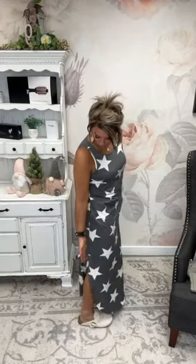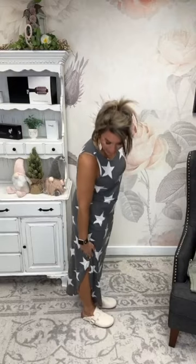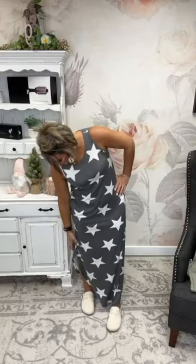So side pockets on this one. I really think they lay pretty nicely. Maybe it has to do with the stretch of the material. I'm shown in my true size small, and this has really nice stretch to it. Loving the neckline on this. It's not real deep, not too high, just a good neckline. And then this cute curved hemline. You can see it curves up to about my knee on both sides, so you have almost that side slit detail, but just really, really comfortable. And again, nice and stretchy.